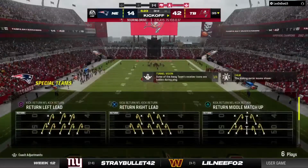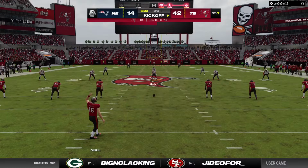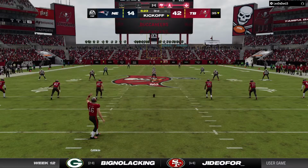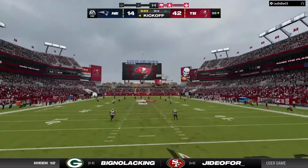Extra point splits the uprights, and that'll increase their lead to 28. The kickoff unit is out on the field, and they will send this one away.